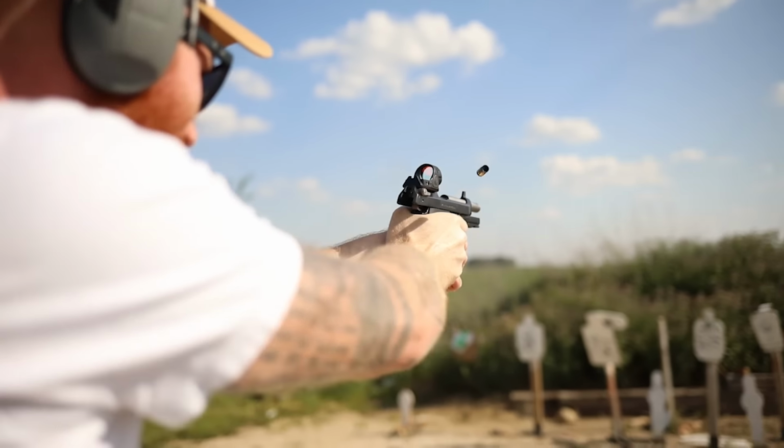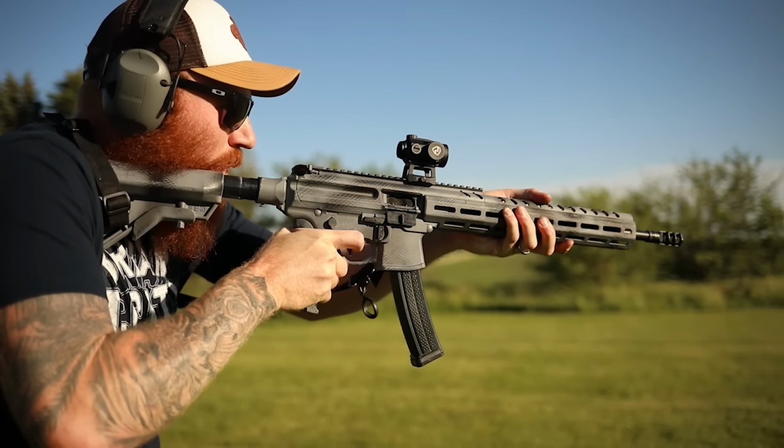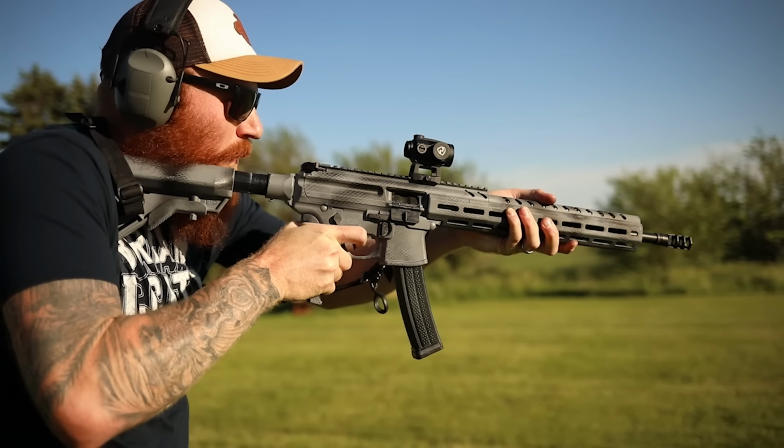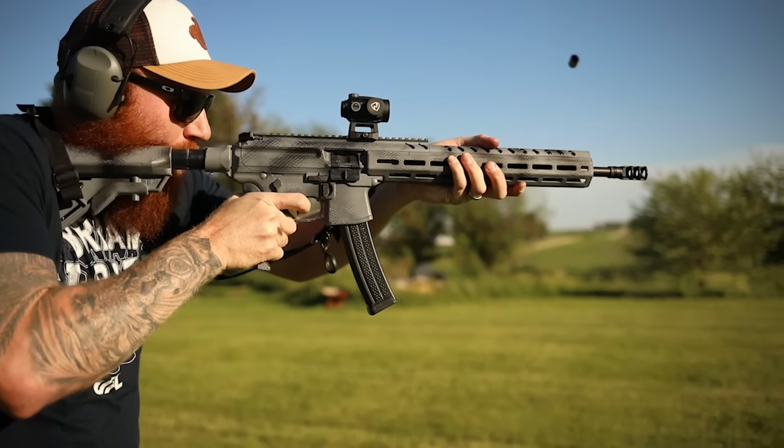But I get a lot of comments on what red dot should I get? So today I think we're gonna go over just a couple of realities of red dots, some of the pros and cons, and then a brief description of each one of the ones I would recommend with a price tier.